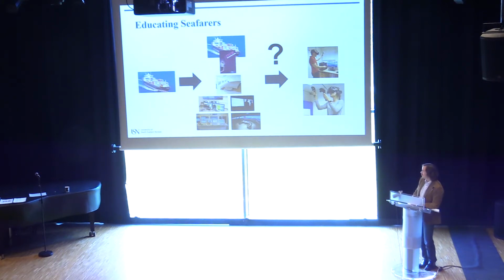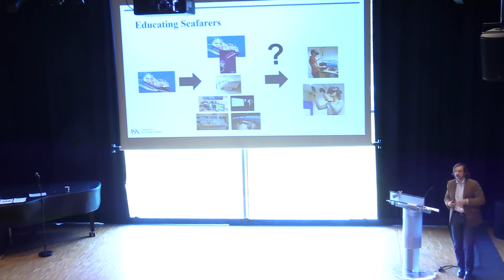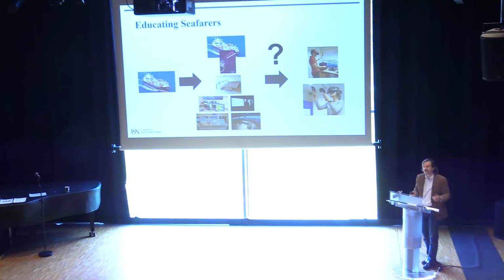And it's something I'm most interested in, in terms of how this particular tool can be integrated for the better within the learning objectives that we have for the current seafarers and also future needs, if you will.